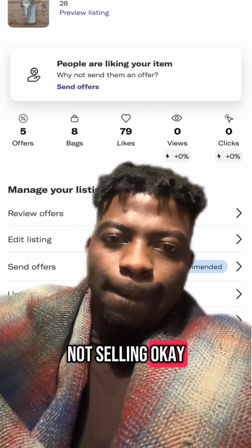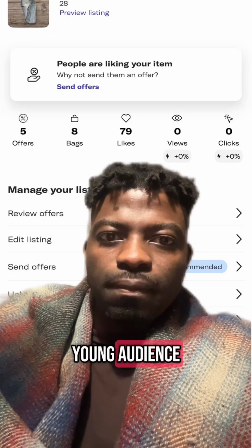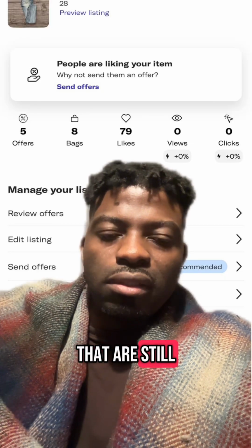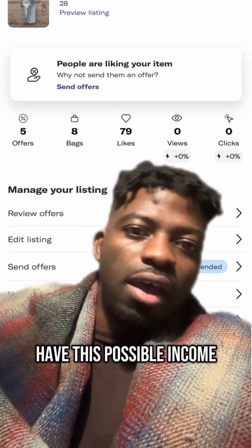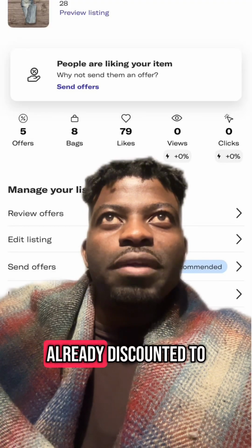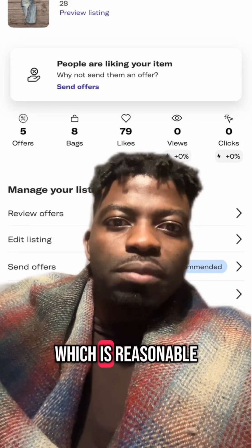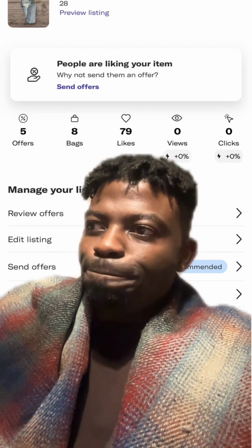stuff is not selling. You have to understand the demographic on Depop. A lot of them are a young audience, 13 upward, predominantly people that are still in school. Not all of them are going to have disposable income. I've even had someone offer me five for an item that was already discounted to 15, which is reasonable.